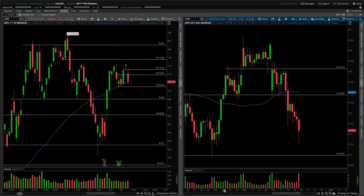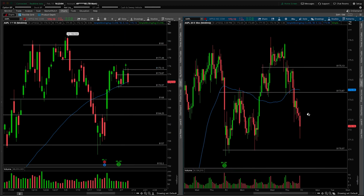I wouldn't be surprised if we get something that looks like this into the remainder of the week, some chop in here, and then next week we really decide based on what the broader marketplace is doing: is it going to move up and out of this consolidation range, or will we ultimately make that move into 168 to retest that critical support? So I think more information is needed.